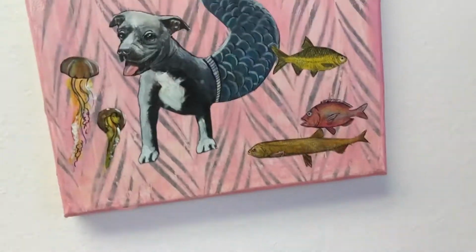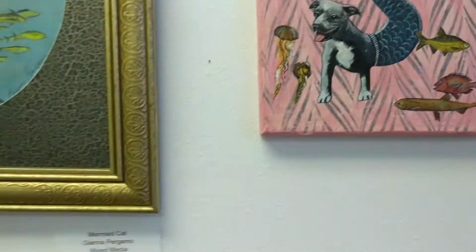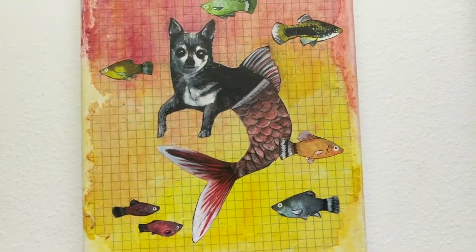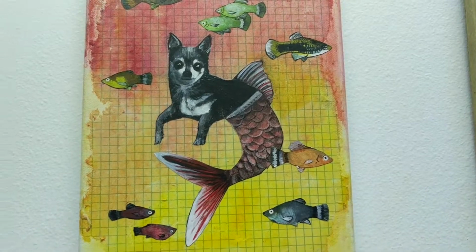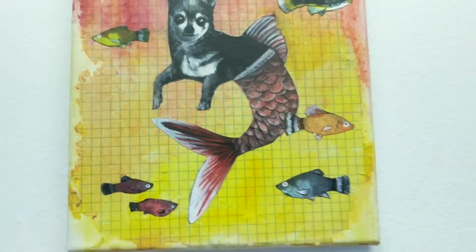And here is a pit bull mermaid for all of you that love pit bulls. And then over here is a Chihuahua mermaid. I have a penchant for mean little Chihuahuas. I love mean little Chihuahuas.